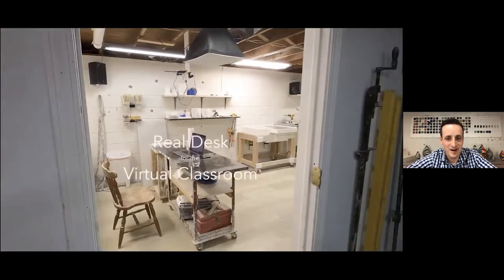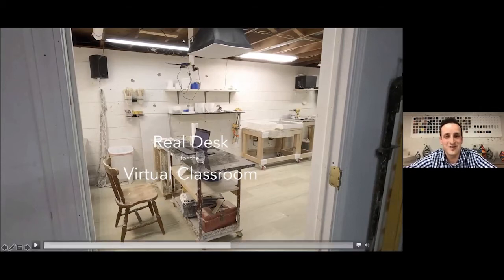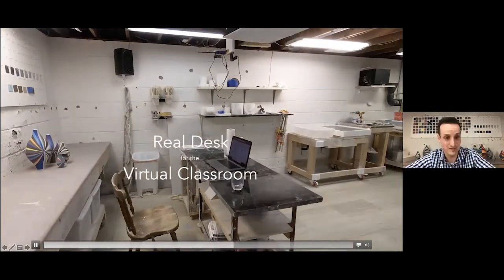This is where I am right now, the real desk for the virtual classroom. It's amazing how life has changed. And Leslie sort of alluded to the concept that I have become comfortable with teaching, and that's a generous statement of her to make. I've been teaching it virtually for a year now. And so my life is here, and I'm not going to show it to you, but there's tables around here, there's cameras, there's equipment, and there's lights all around here. So this is where I live every day.